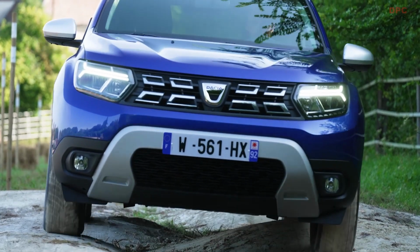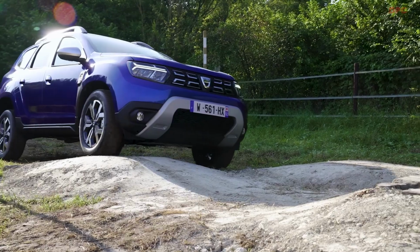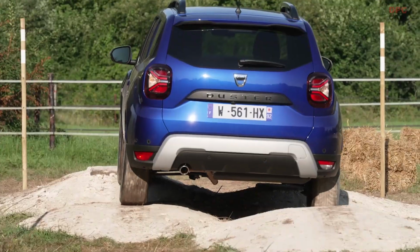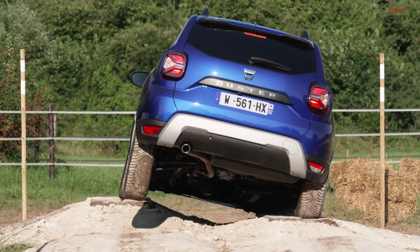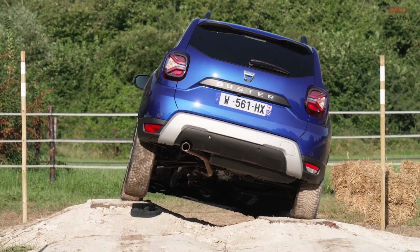Y-shape is the way to recognize now the new Dacias. And we made also evolution at the rear of the car with rear lamps using as well the Y-shape, which is the newly recognizable sign for Dacia cars.